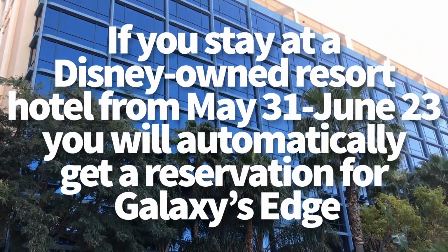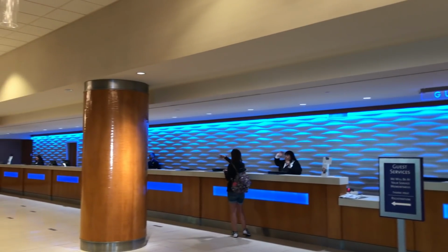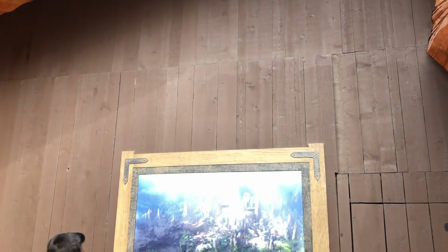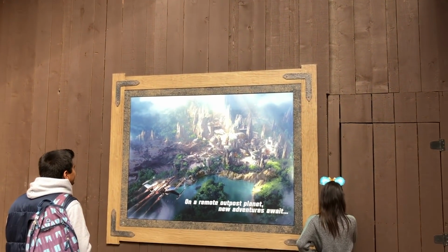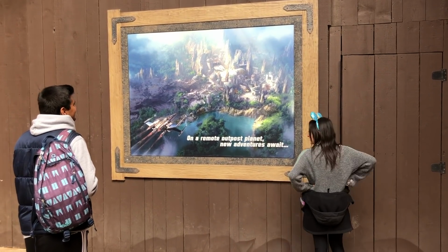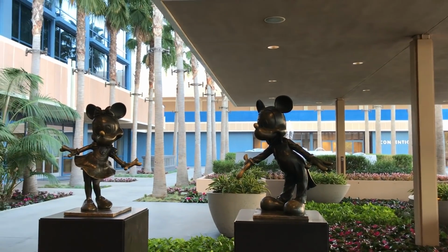Now remember, that's the case all the way through June 23rd. So if you don't care about being there the first day, you can still make a booking the next day, the second day, the next week, up until June 23rd and get your automatic access to Galaxy's Edge, which is why it makes more sense to stay at an actual Disney-owned Disneyland hotel versus one of those outside properties.